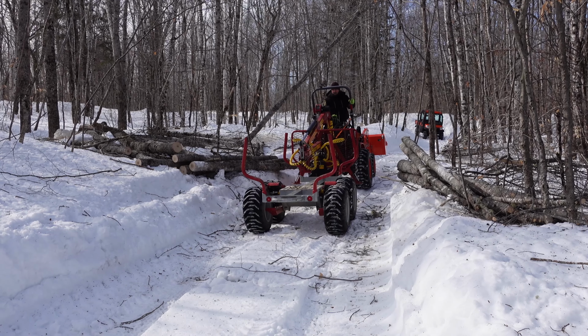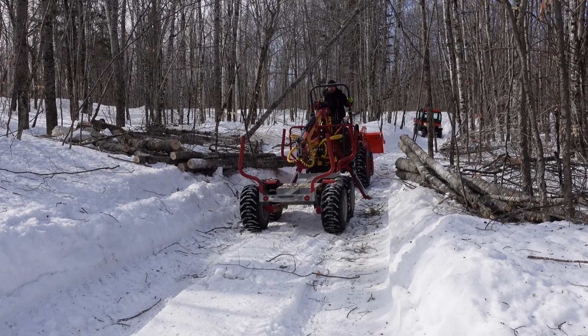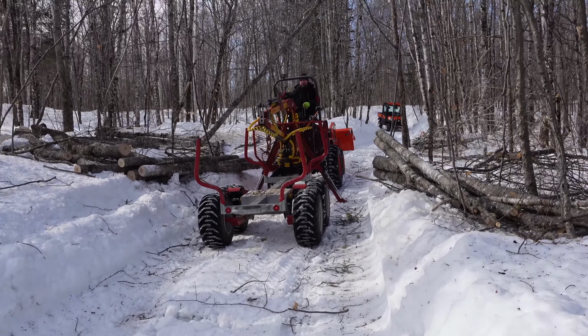So it's pretty easy to forget to put down the stabilizers on this trailer, guys. Now it only takes a minute to put them down, but you've got to do it every time, and if you don't, you can upset your trailer. Trust me, I've done it.